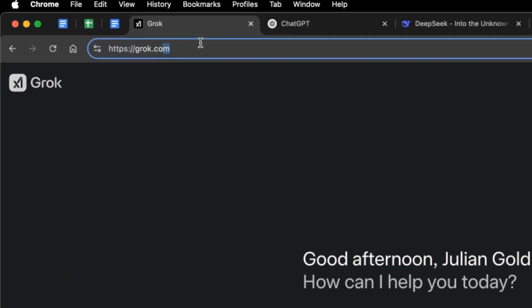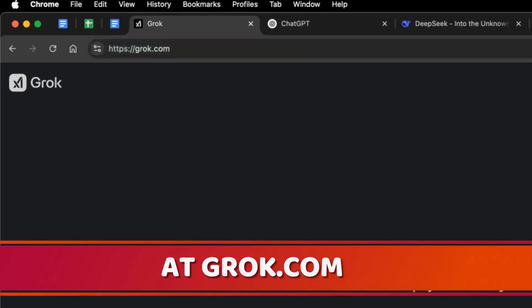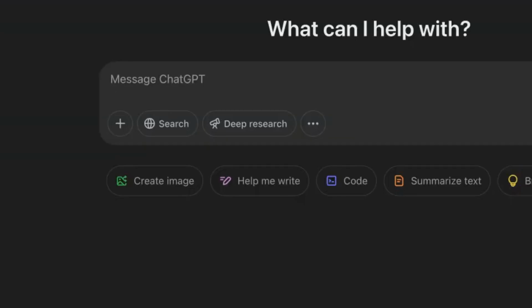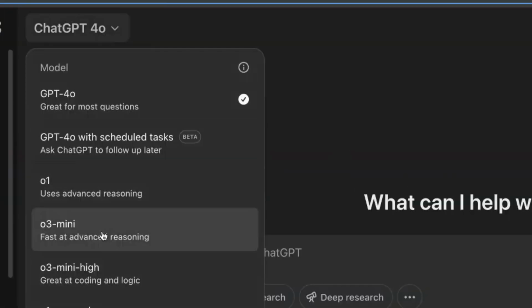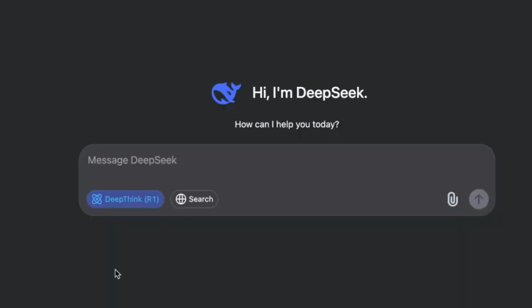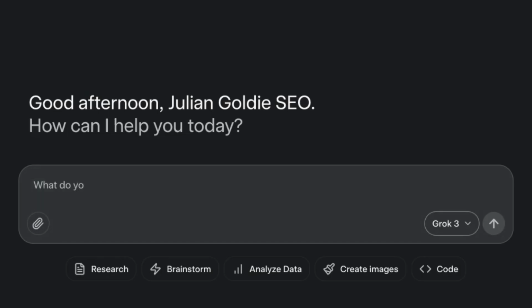If you want to get access, I've got access via a premium account on Twitter at grok.com, and then you can select Grok 3 from the drop-down. We've also got ChatGPT. We'll be comparing directly with o3-mini for reasoning tasks and DeepSeek R1 for reasoning tasks as well. So let's get straight into it.